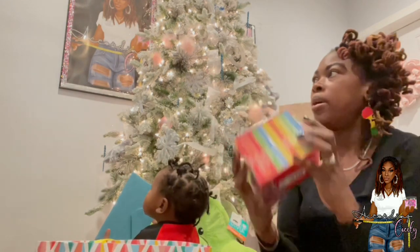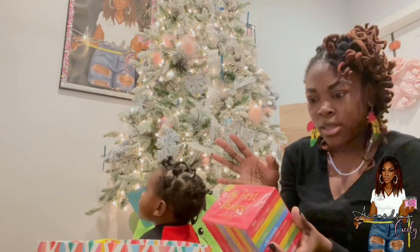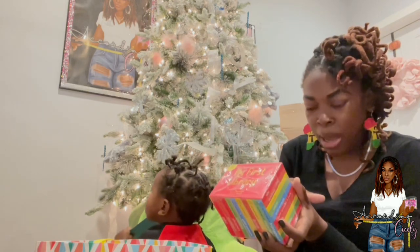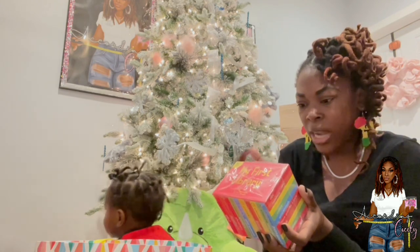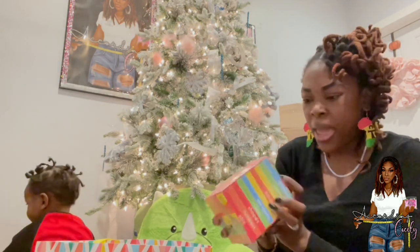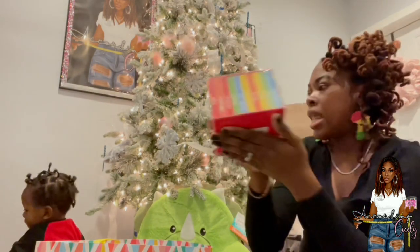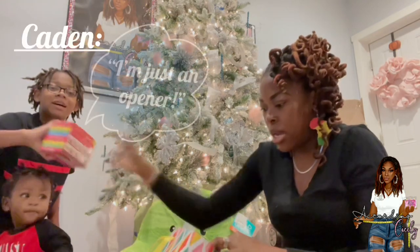Oh, he got some books. Okay, this is cute. Y'all know I love learning things. So it says, my first library is 10 books. So it says, my first book of ABC, my first book of numbers, my first book of shapes, colors, wild animals, birds, fruits, vegetables, transport, farm pets. This is so freaking adorable. Okay, then open this up and then y'all can read a book.